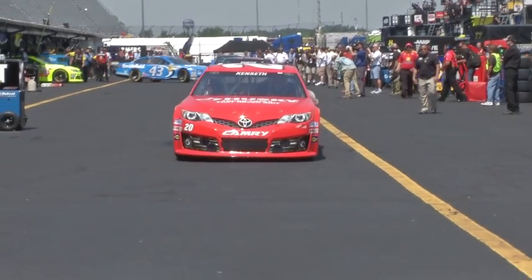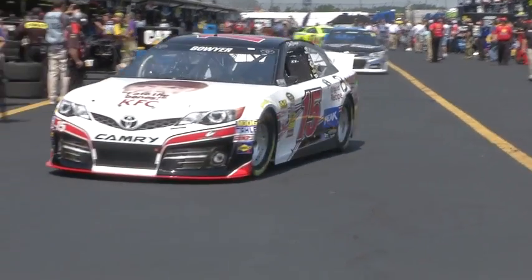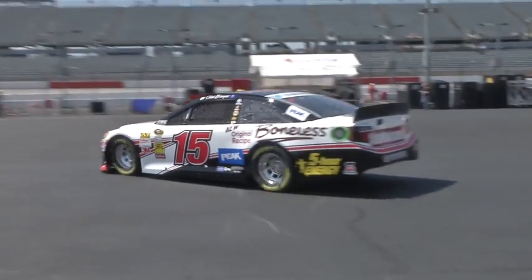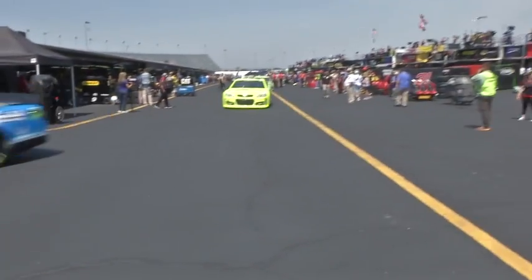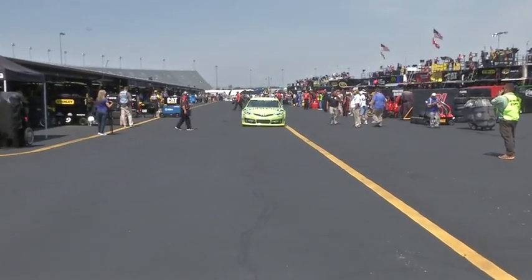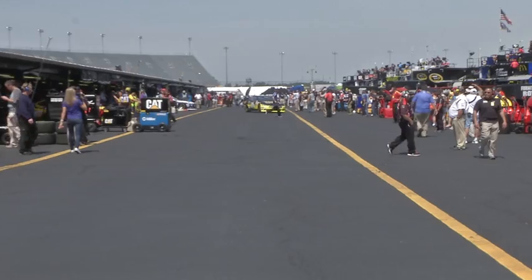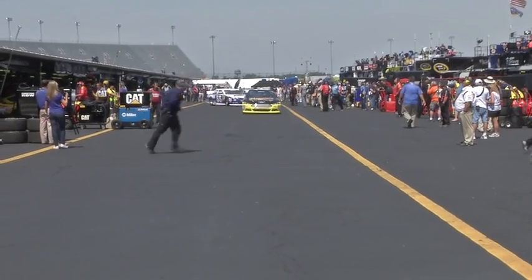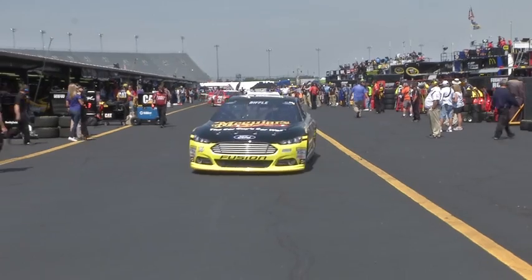Matt Kenseth, again, moved up a little bit because his penalty was rescinded. Clint Bowyer in that boneless KFC car, that'll be one to watch for this weekend. Casey Kahne, Aric Almirola, Paul Menard, can't miss that car. Rowdy Busch in the Doublemint car. First practice session of the day for these Cup guys.